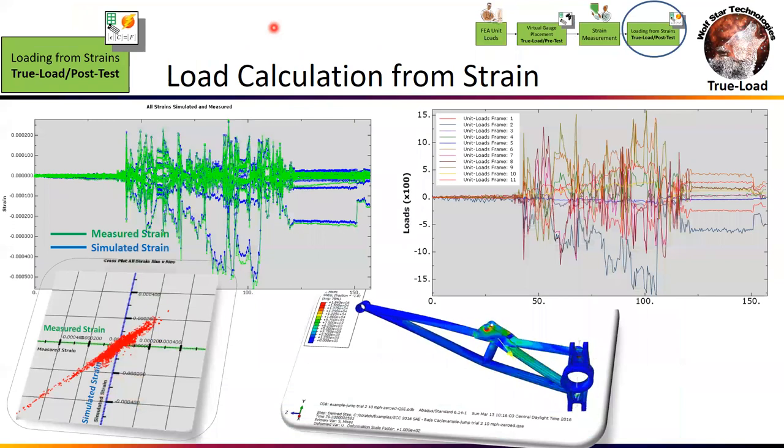So let me go through this in a little bit more detail here. The green curves here are the 16 strain gauges that the students laid on their structure. So the green curves are the measured data. We took that measured data, multiplied it by the correlation matrix, and that output the time histories of the 11 loading functions that they wanted to get on their structure.